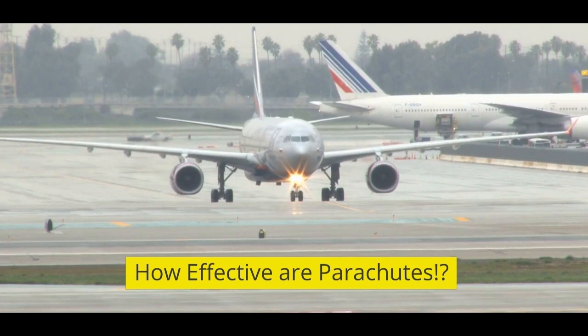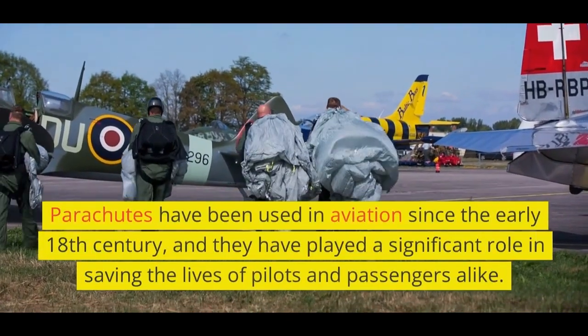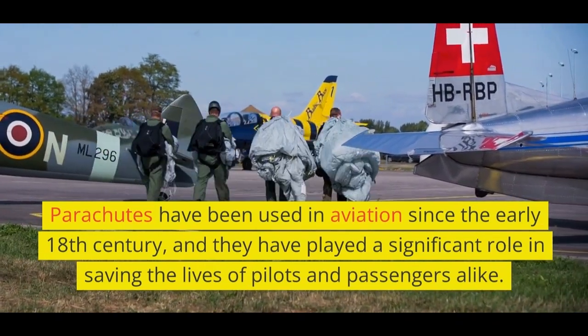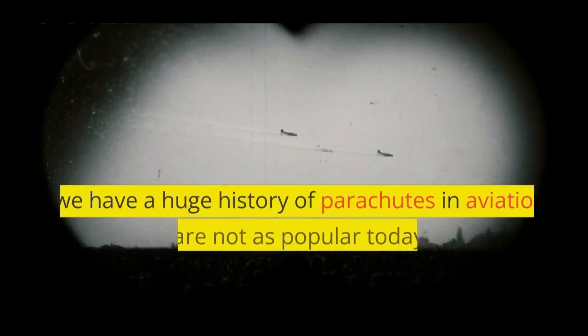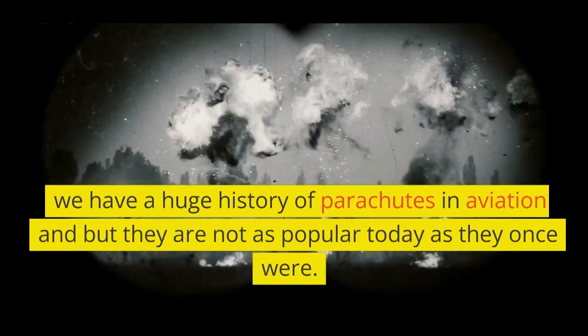How effective are parachutes? Parachutes have been used in aviation since the early 18th century, and they have played a significant role in saving the lives of pilots and passengers alike. However, despite their importance, parachutes are rarely used today. We have a huge history of parachutes in aviation but they are not as popular today as they once were.